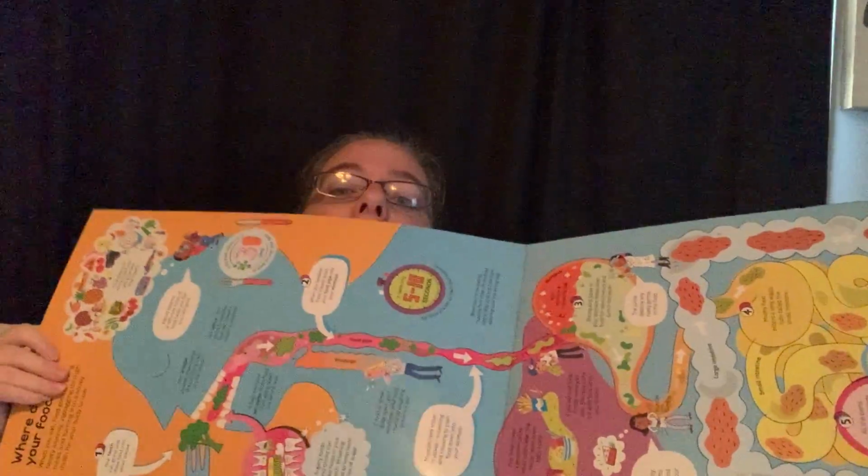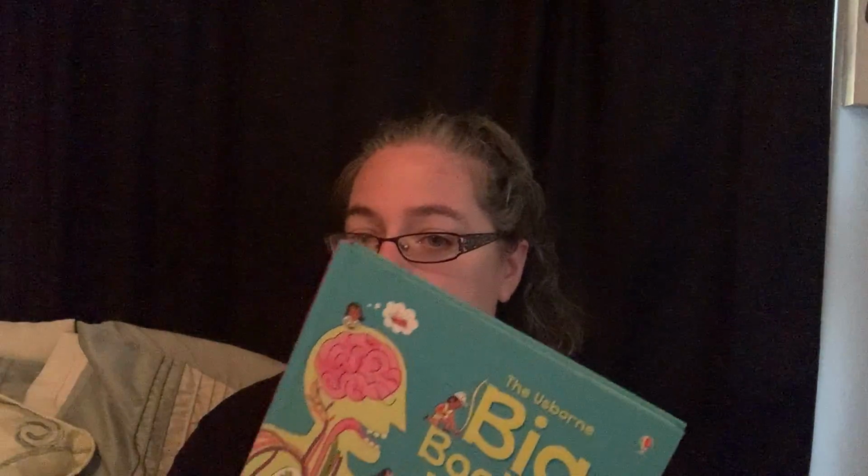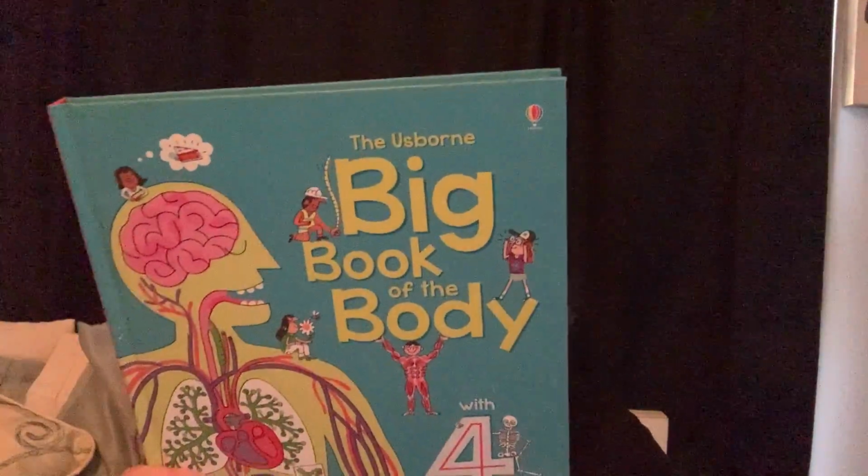So this one's like digestion, which is really cool as well. I know I can, let's see if I can hold that up that way. But absolutely amazing book. And this one was $14.99 as well. These are hardback books. They also, if they get torn up or anything like that, you can actually exchange them. Like there's a guarantee replacement, which is really, really cool.